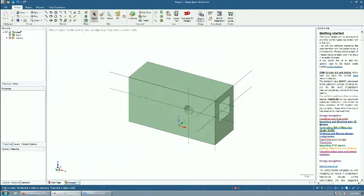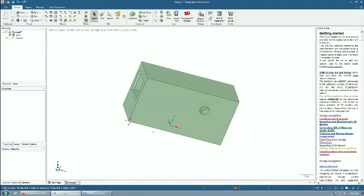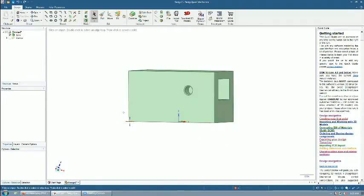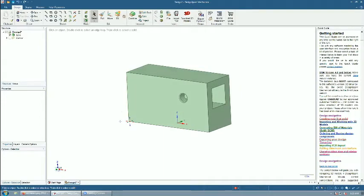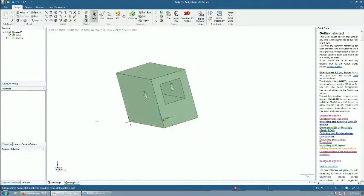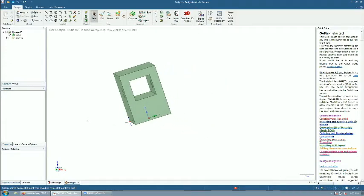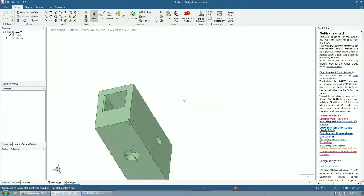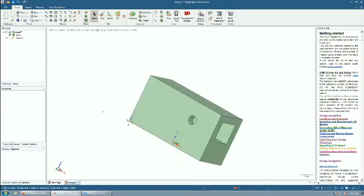And you know what? There's my model. It's all done, and it's ready to be saved to a disk, to a thumb drive, or you can upload it directly to your 3D printer using a USB cable, if that's the way you communicate. But there we go. There's the model, and we're all done.